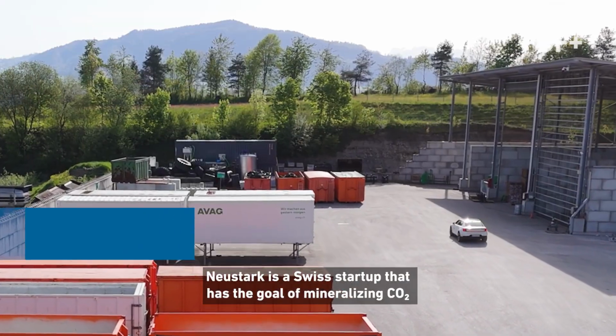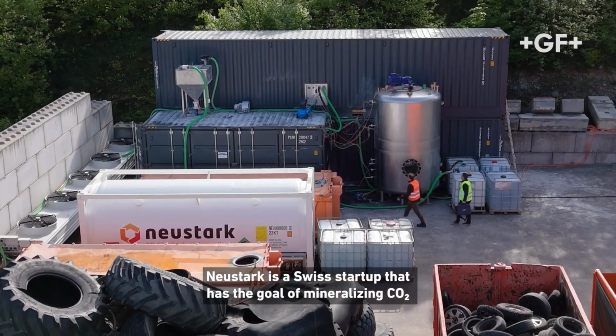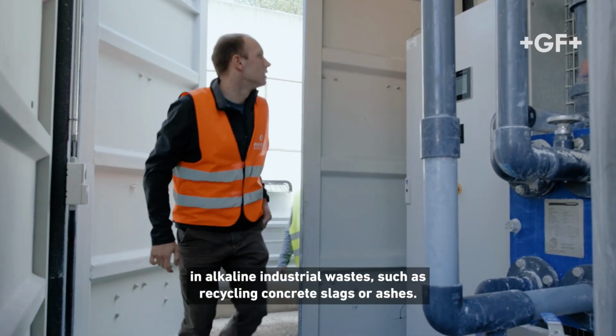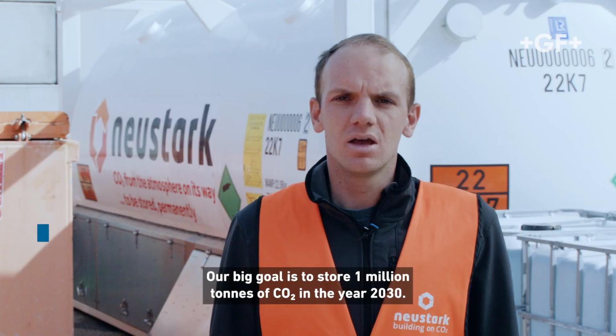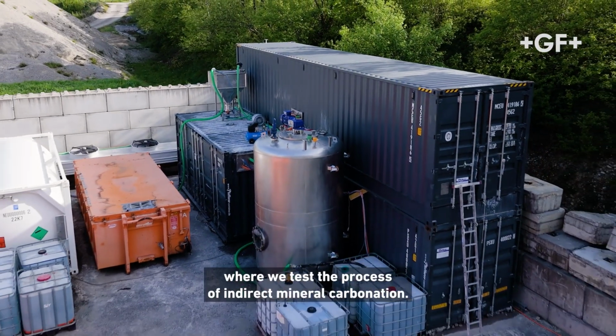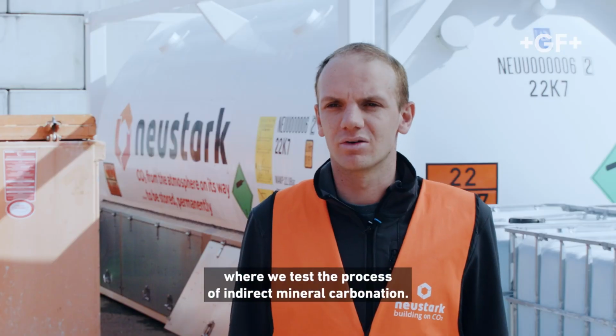Neustark is a Swiss startup that has the goal of mineralizing CO2 in alkaline industrial wastes such as recycling concrete, slags or ashes. Our big goal is to store 1 million tons of CO2 in the year 2030. Today we are at our test site where we test the process of indirect mineral carbonation.